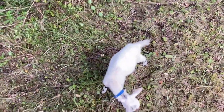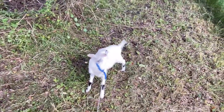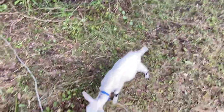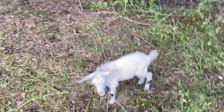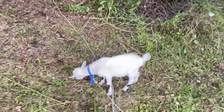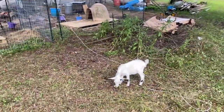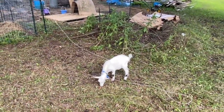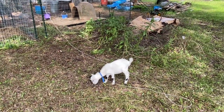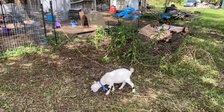All right, eat some stuff up for me. I know you're little. You don't eat that much yet. Hopefully, we're wanting to get some premier fencing so that we can fence in an area and let them eat it up. He's kind of just a little grazer. He tries everything.